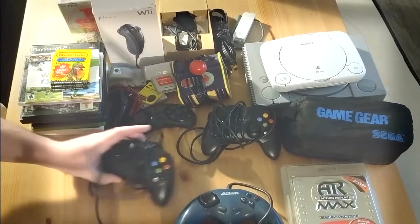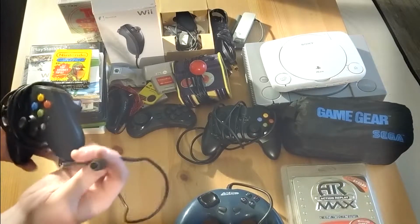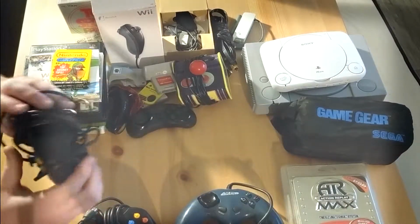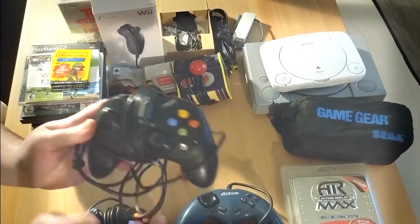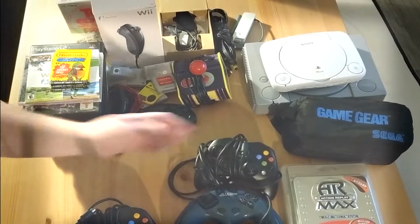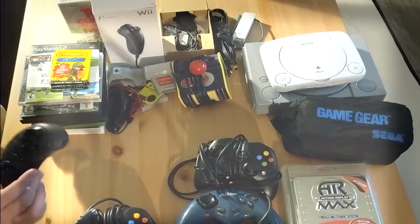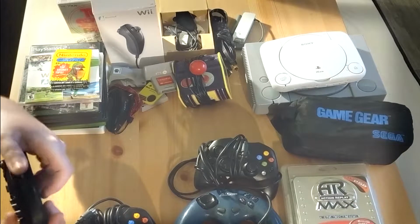Then we just have two regular Xbox controllers. The sticks are pretty beat up and no breakaway cable there. But yeah, this one's missing the knob on it. You know, just random stuff that was in there. It's good for parts and stuff, but since I'm basically getting it for just about nothing, that's just kind of how it goes sometimes.